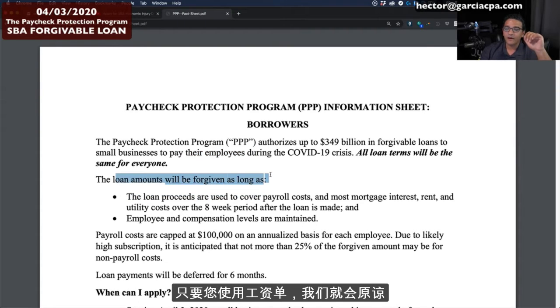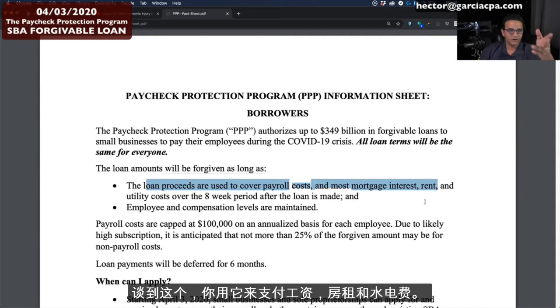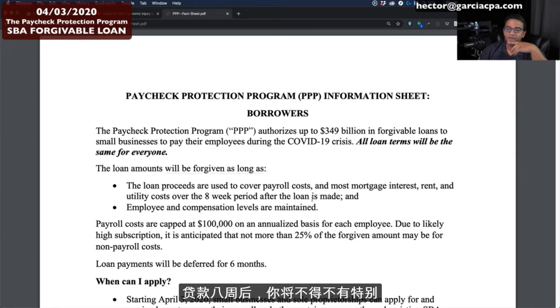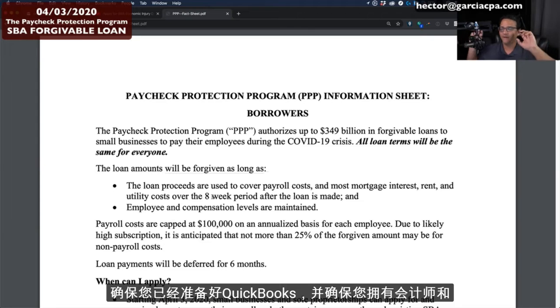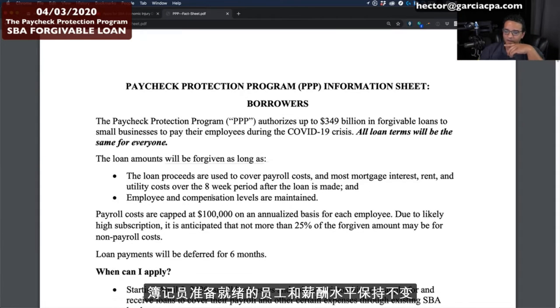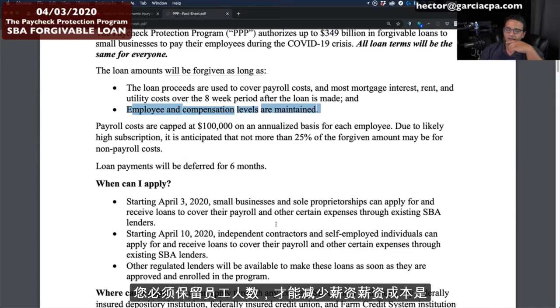Then it says the loan amount will be forgiven as long as you use it for payroll. We talked about this. You use it to pay payroll and rent and utilities for the 8 weeks after the loan is made. So you're going to have special accounting from the moment you get funded through those 8 weeks. So make sure you got your QuickBooks ready. Make sure you got your accountant and bookkeeper ready. Employee and compensation levels are maintained. So you got to keep the head count. You can't reduce the payroll.